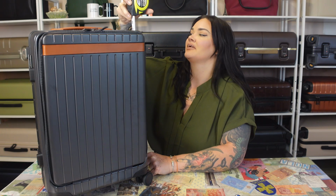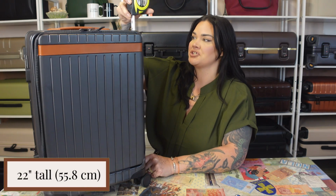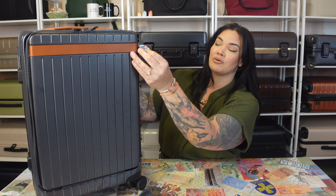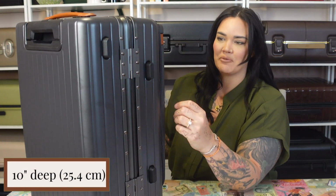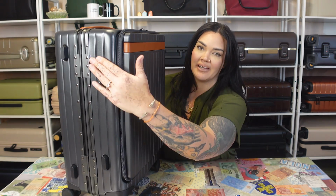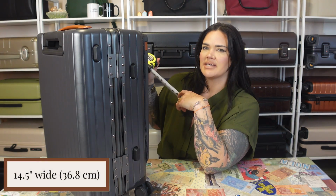And really with this leather handle popping up, it's a little bit closer to 22 inches. When looking at the depth of the bag with this outer pocket, and of course the suitcase is empty right now, you're looking at 10 inches. Maybe we can measure it again once it's packed. And then when we're looking at the width of the bag, we do have to take this into consideration, as well as the feet on this side. It's about 14 and a half.